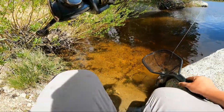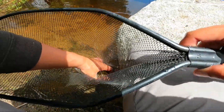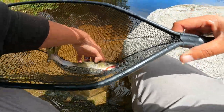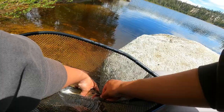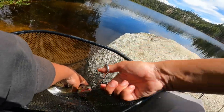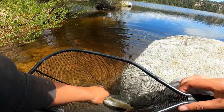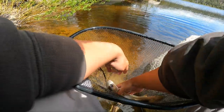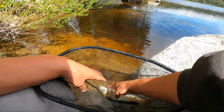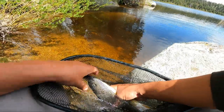Oh my gosh, we keep catching bigger and bigger. Oh, what is this? I think it's another tiger. It doesn't have as distinct marks. Man, he's got some sharp teeth. If I would have lost him, this would have been a 30-inch fish. Actually, I want to measure him, kind of. Nah. Oh yeah, I don't even have my tape measure.